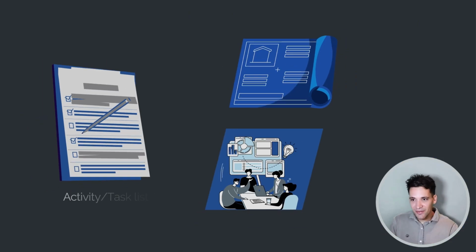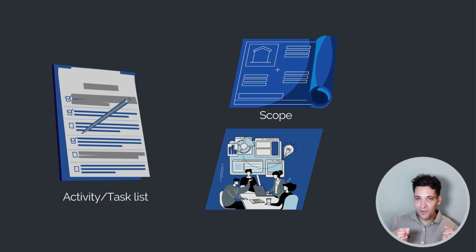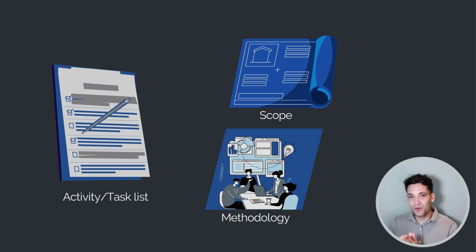Now, our activity list is going to be a function of two things: the scope of the project, so the drawings and specifications, what we need to do, but also our methodology. So our methodology is an important factor to consider when we're creating our work breakdown structure. We're going to make important decisions around how to deliver the project, which will actually influence the task list.